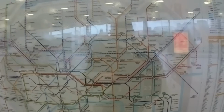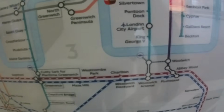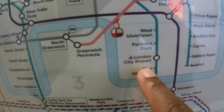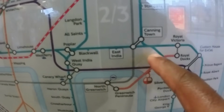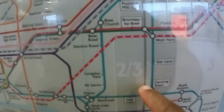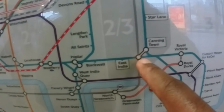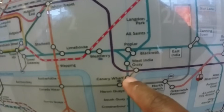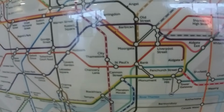Inside the station you'll see a map of London's transport network, and you can see we start here. London City Airport's here, and we'll get the DLR all the way from here. You can change at Canning Town, that will take you to Stratford, or you can continue all the way to Canary Wharf, or you can go all the way into Bank in central London.